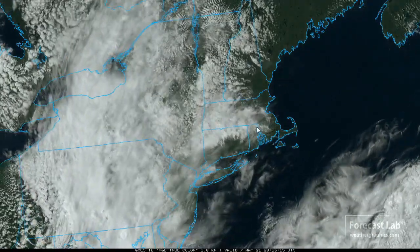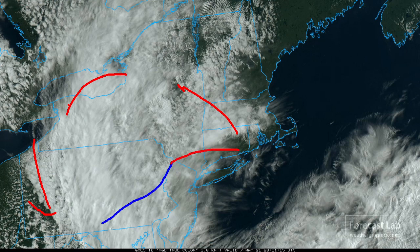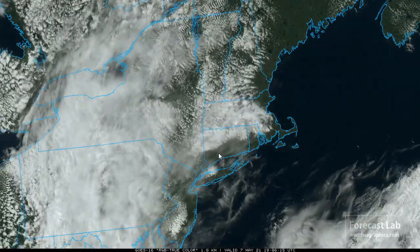And in the northeast U.S., looking at the low cloud field, some indication of cyclonic turning, and even though it's not really apparent on the thickness charts, it does look like there is a small weather system, a baroclinic system, in southern New York and Pennsylvania.